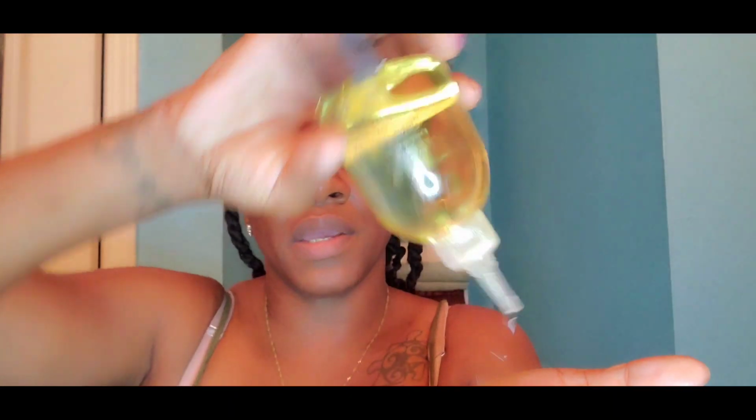And I always come past my edges now because glue, even Got2b glue, will rip out your edges if you have fine hair. Some of my thicker hair divas, they don't have that issue. I happen to have that issue. Now, what else I do? I avoid breakage at all costs. Randomly, if I'm in the bathroom, let's say I come in here to check my makeup, I always drop a couple of drops of oil, especially if there's light oil throughout the day. I emulsify it in my hands and I'll rub it on the edges of my hair.